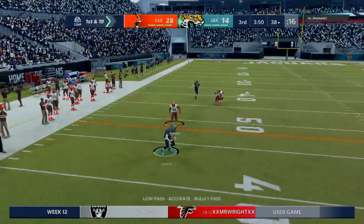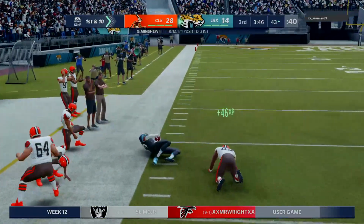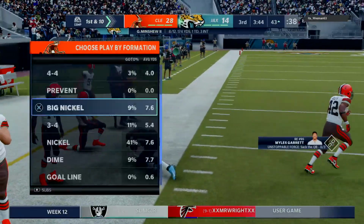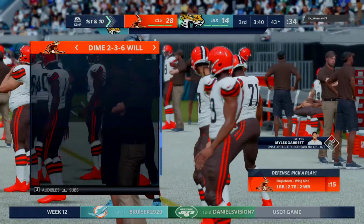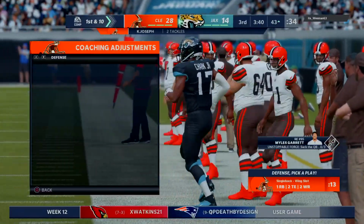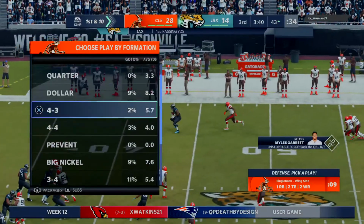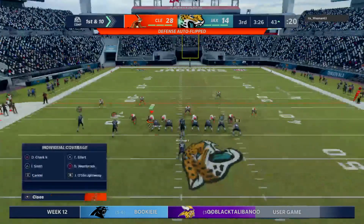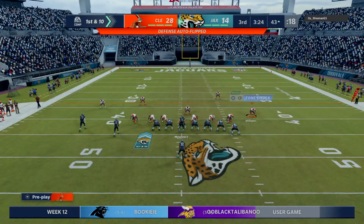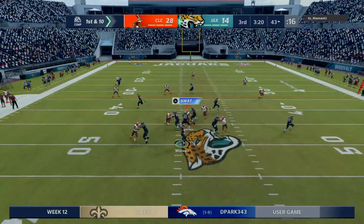And this one into the hands of DJ Sharp. And taking it across midfield and inside the 45. 19 yards there on the catch and run. How about a guy proving his worth in different ways? Had the big play in the run game the play before. This time, they go right back to him in the passing game, and he comes through with yet another big play. That's why you work out so hard in the offseason, so you can stay on the field and accumulate big plays.